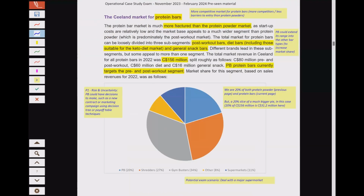Again, then protein bars. Okay, this one is more fractured, and this is true in real life industry, and more competitive. It's easier to enter this market. People are starting on the kitchen tables perhaps, and they're able to get their range in the shops quite quickly, or into gyms and so on, or independent stores. So there's a lot of choice in this market, more fractured, as in lots and lots of suppliers and competitors in this one.